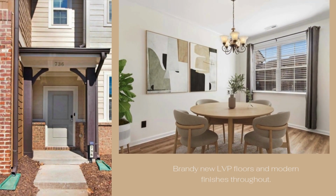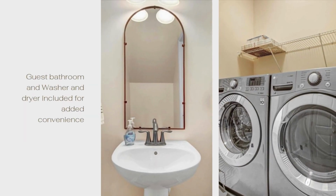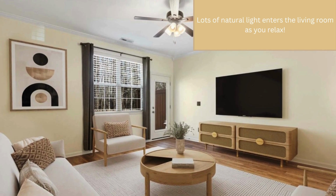Bright entry dining area with new LVP floors. Stylish guest bath, convenient laundry available. Cozy living room with backyard access to your nice wooded back lot.